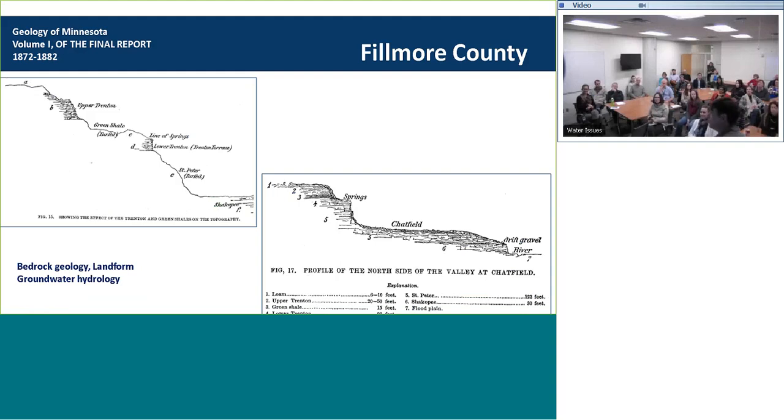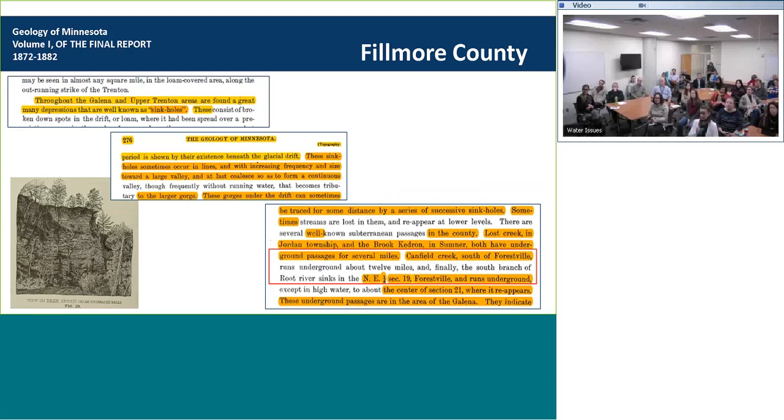So here's some more of those cross sections that Newton Winchell described within volume 1, and importantly, with respect to karst, in these diagrams he's very astute in determining where certain lines of springs are, and understandably, they're basically related to the geology. So where there are shale deposits lower than these fractured limestones, that's where we get lines of springs. So this work's kind of laying the framework for modern researchers.